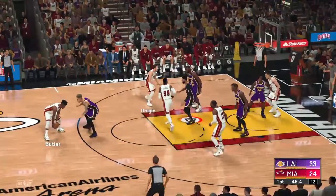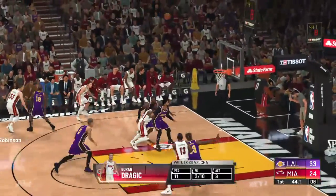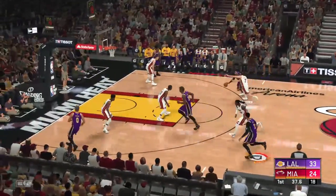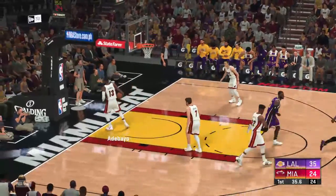Now here's Dragic. 11 points for him in that last game against Charlotte. Robinson for three. And Davis pulls it down. And so James will bring it up for the Los Angeles Lakers. They have a 9-point lead. It's in and good for his 6th field goal in 10 attempts.